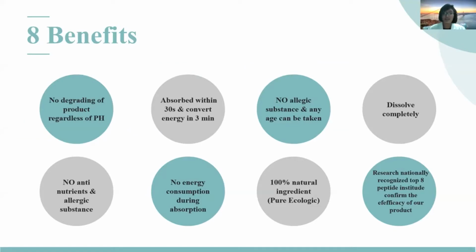It dissolves completely. No anti-nutrition, which means it is highly safe to consume. There is no energy consumption during absorption, so it is not an additional burden. There won't be any additional burden on the internal organs. It is made of 100% natural ingredients of pure ecological origin, certified by 8 institutes and recognized by the peptide institute. These are the 8 super benefits of our peptide.